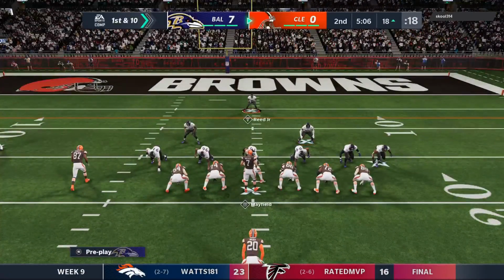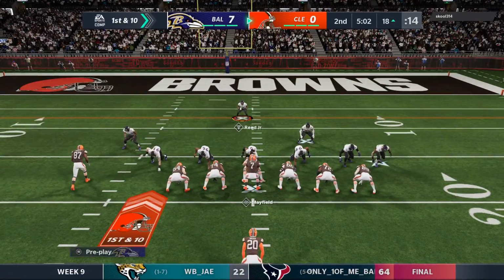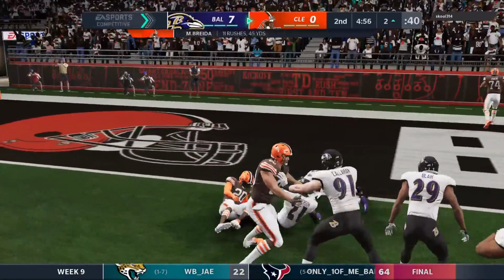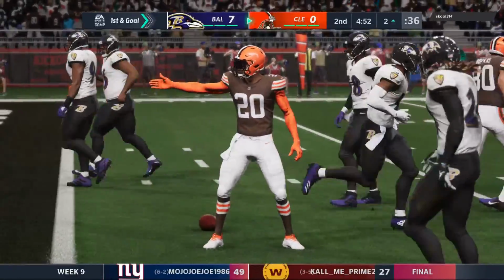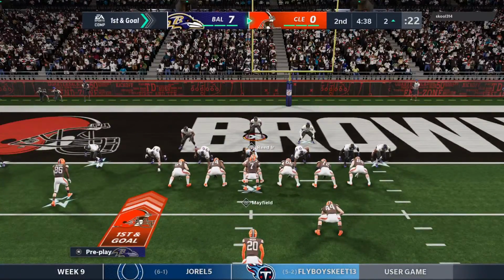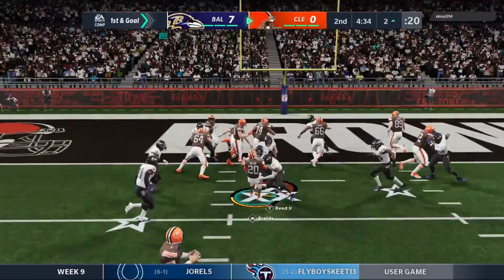So from inside the 20, here's 1st and 10 at the 18. Now it's Breida. He'll be taken down at the 2-yard line. Another nice gain, 16 yards there, and a 1st down again. That's another Browns 1st down. 1st and goal at the 2-yard line. They'll try to run with Breida.